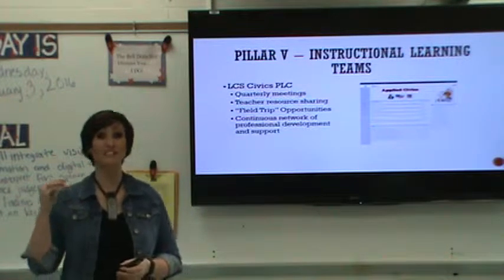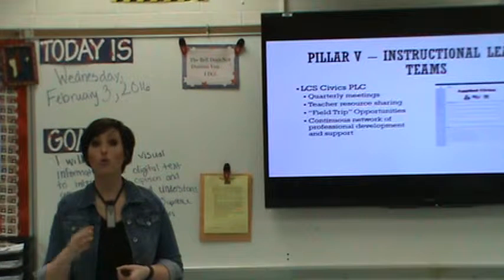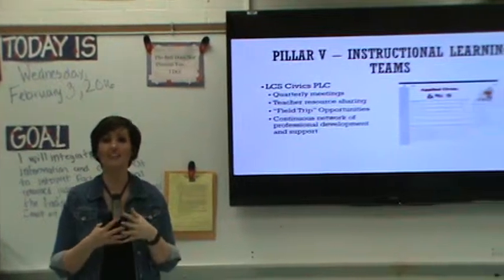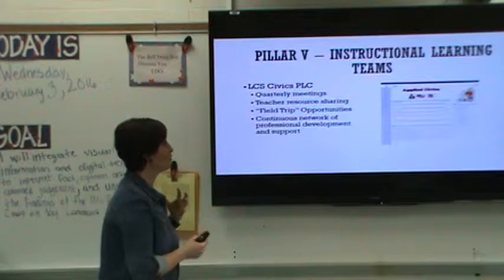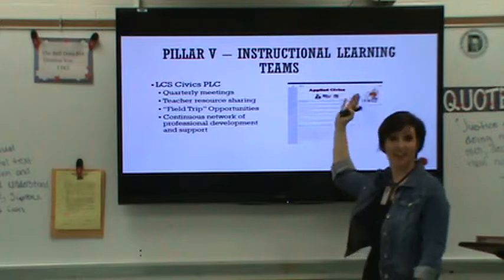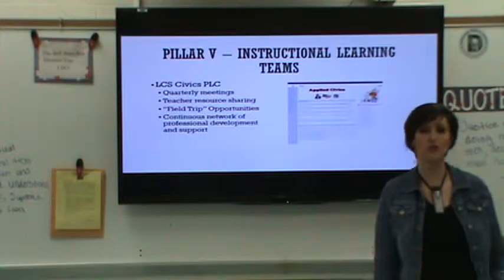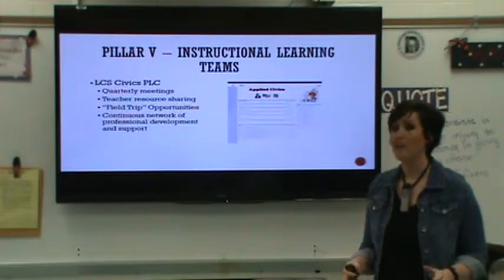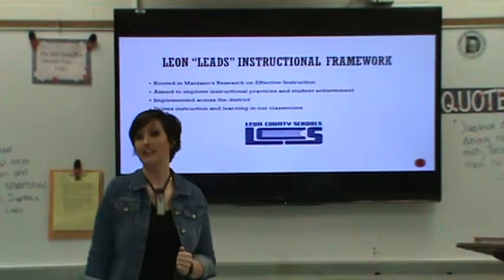have seen the data to support that their instructional strategies are working, who are willing to come together to meet and share and collaborate and reflect on those instructional practices. We continue to have this network of professional development. We have our own Leon County Civics website that's chock full of resources and lesson plans and activities for our students to do, because we believe in the foundation that we've laid in our district. We believe that what we've done supports these five pillars, and we believe that we are highly effective instructors.